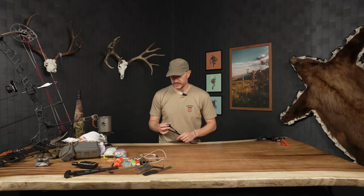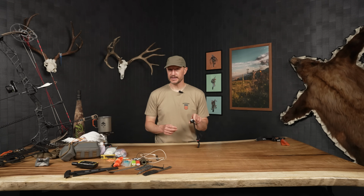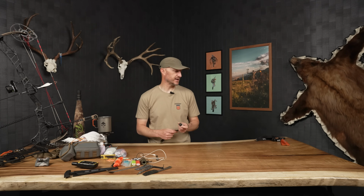Backup headlamp, I always pack a small, super lightweight backup headlamp just in case my main headlamp bites the dust or I have an issue. So this is a Petzl E-Light headlamp. It's a tiny little thing, weighs next to nothing. And again, that just goes in my Possibles pouch as a backup in case I ever needed it.